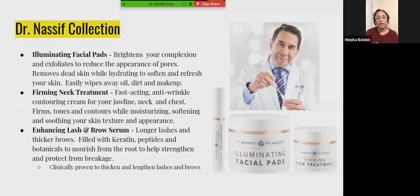The illuminating facial pads are great for getting rid of any sort of oil, dead skin, makeup, everything that's on your face. These things are absolutely amazing. They help to brighten your skin, get rid of any dark spots that you have on your face, and tone out your face too. It's really, really great. I love it too because it helps to get rid of my waterproof mascara. And of course, any makeup that I do wear, which is very rare for me, it helps to really get rid of it.